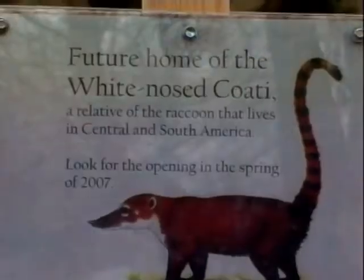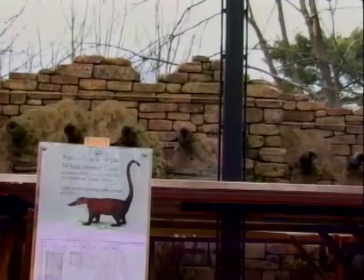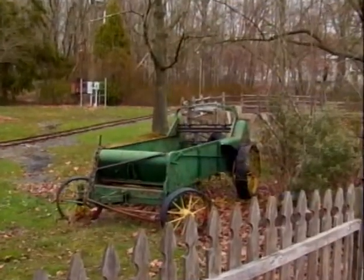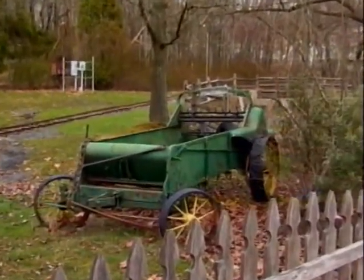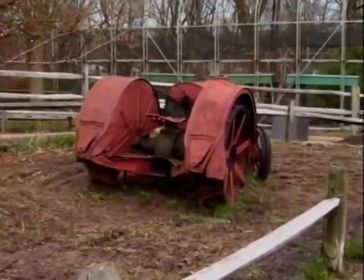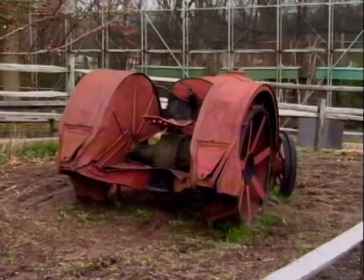They're building a new exhibit for coati, which is kind of the equivalent of a raccoon. It's a South American or Central American animal. Right now, the director and zoo staff is implementing a canyon country, which is basically a Midwest look to the zoo, which will include lots of different animals, peregrines and bears.